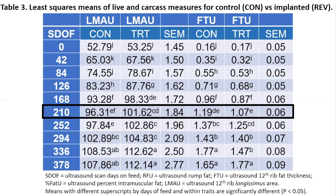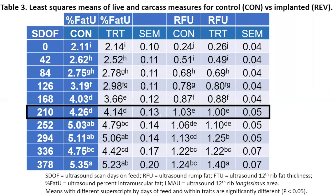It just makes me glad to know that the technology is still where we really need it to be. This is on percent fat versus rump fat. I'm going to go back again so you can see this rump fat compared to what's happening in the 12th rib fat thickness. Look at the trends in rump fat. It's interesting to me, and we haven't broken this all out yet to see what's going on there, but look what happens in the treatment versus control in rump fat.